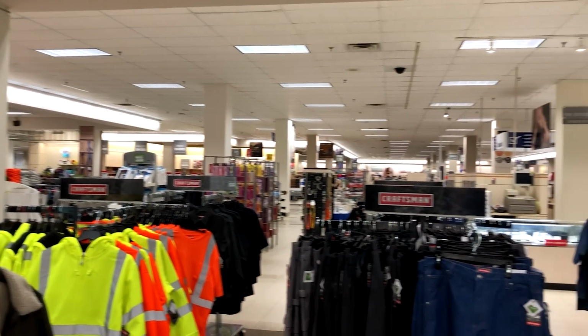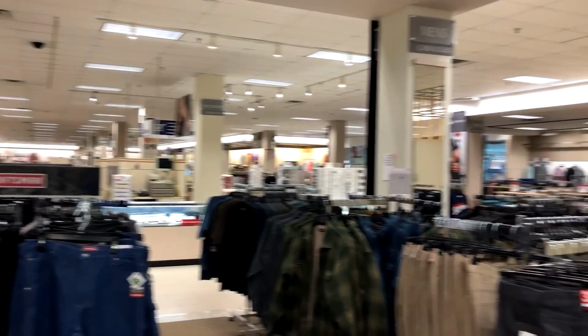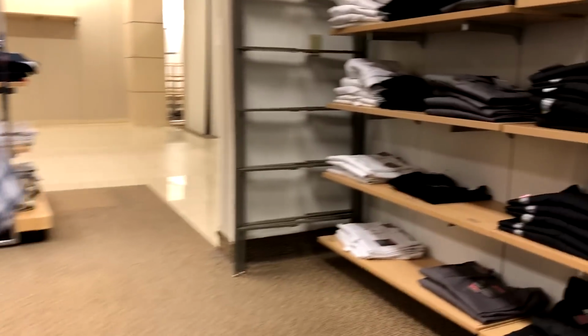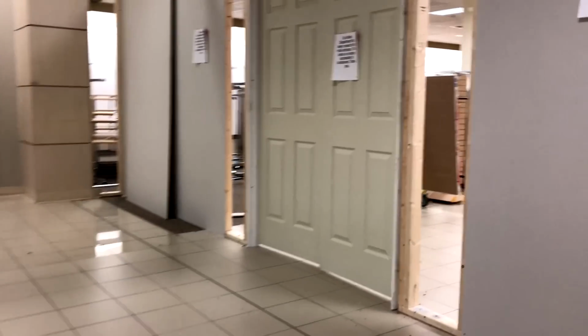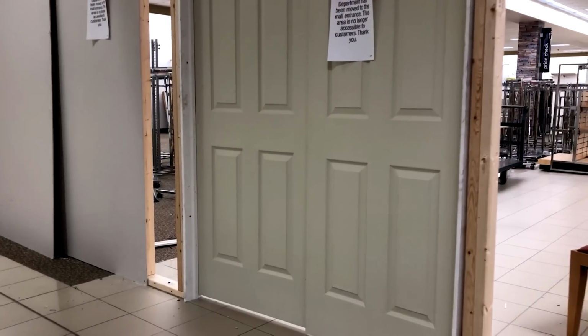So much product. There's so much product on this floor, just like Jcpenney. They just put way too much product out. They need to stop doing that. They need to put way less product out, give you a little bit less options, so that you're sure the choice you're making to purchase is right.